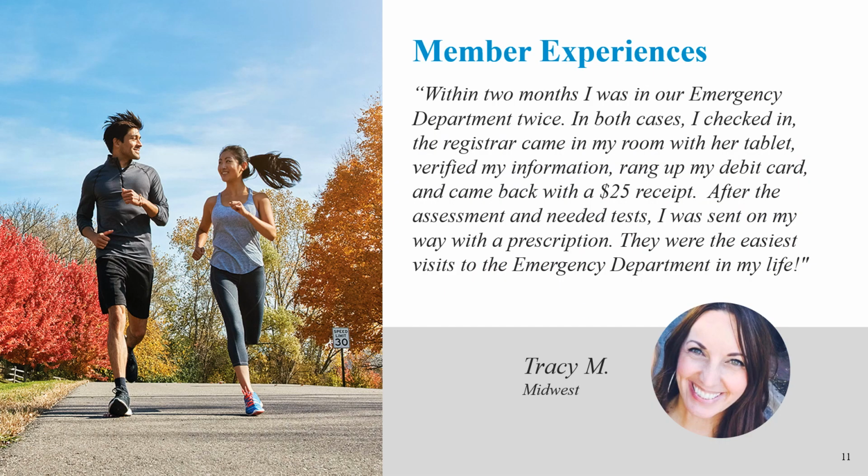Let's hear a member experience. Within 2 months, I was in our emergency department twice. In both cases, I checked in, the registrar came in my room with her tablet, verified my information, rang up my debit card, and came back with a $25 receipt. After the assessment and needed tests, I was sent on my way with a prescription. They were the easiest visits to the emergency department in my life. Tracy, from a Prime location in the Midwest.